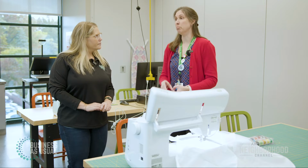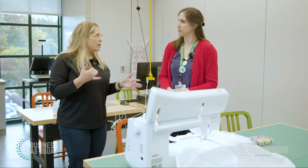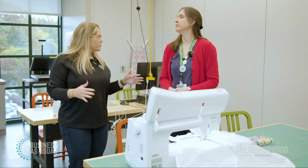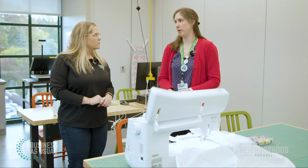And then you have to bring your embroidery thread, which has a certain weight. But that's all the stuff when they call to set the appointment. You'll walk them through so they know full well what to expect when they get here. And there's information about that on our website too.